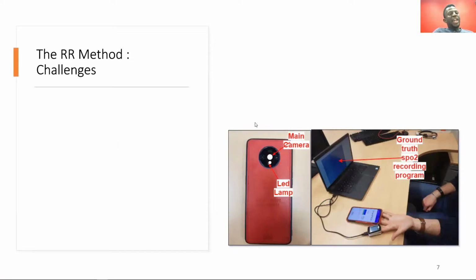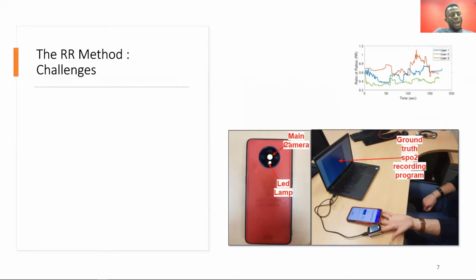Now with 3 users, we investigate the results of this RR method. The user is asked to sit comfortably with his left middle finger on the smartphone camera, while the index finger is on the oximeter, as shown in the figure. The collected video is then processed to extract the red and green PPG as the two wavelength PPG, and then the corresponding RR over time is computed. While SpO2 was stable at a normal value of 99%, we noticed that the RR is very volatile over time for each user, which makes it extremely challenging to infer blood oxygen level.